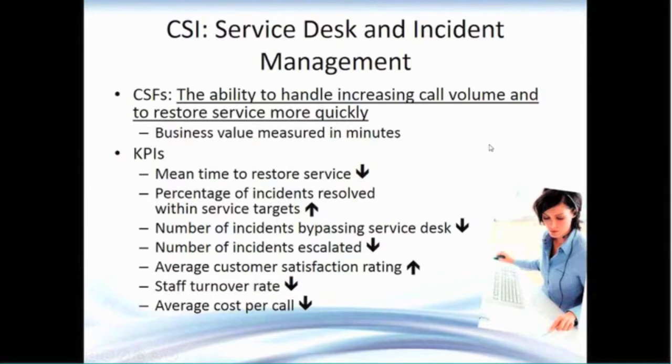If we've just had a big training initiative and we are trying to better train our end users as to how to use the technology that they need for their jobs, then we may want to see a decrease in the call volume. It just depends on what your critical success factor is. How you define this determines what kind of KPIs you'll want to see and be measuring for.